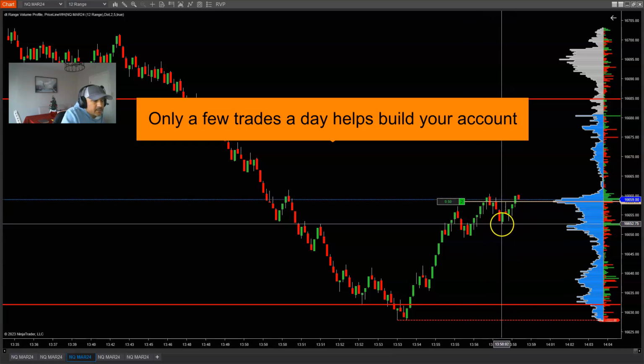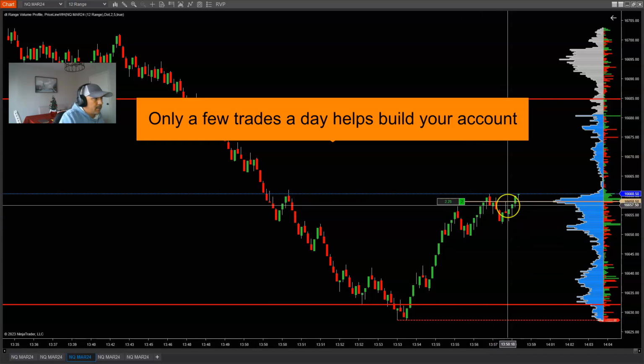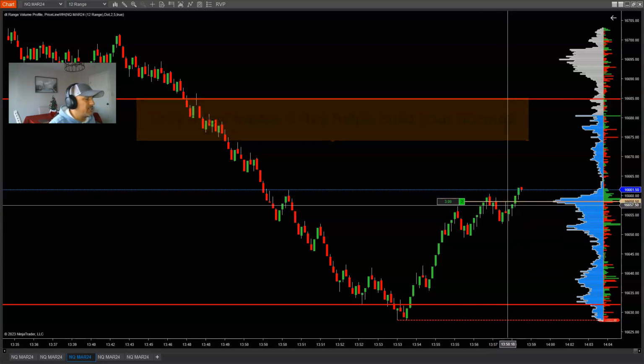I'll pull back here. Saw this bullish momentum stepping into the market, coming into the market.